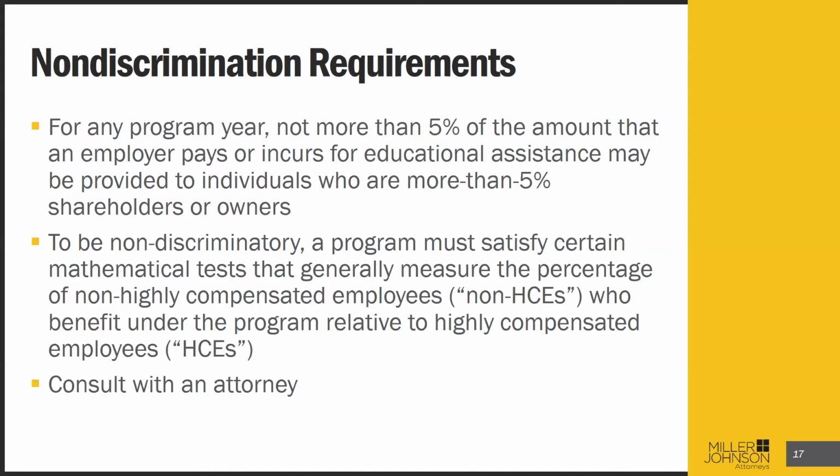So it would be a red flag, for example, if an employer set up a 127 plan and only the CEO, who is a highly compensated employee, was eligible to participate.